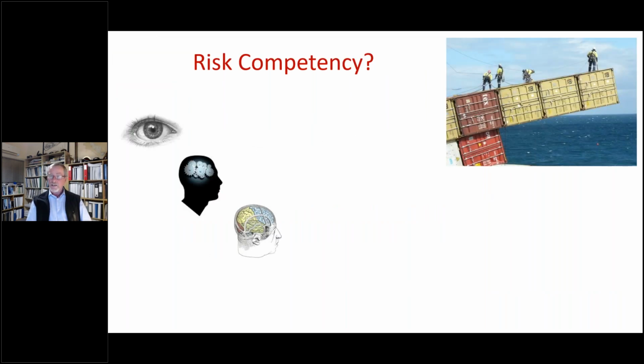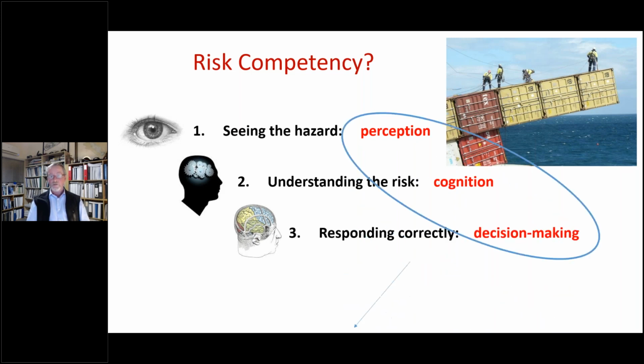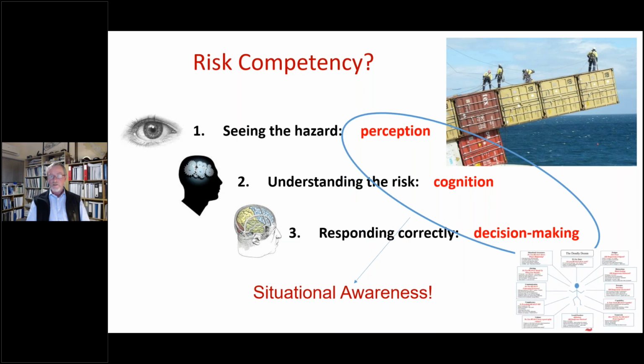Finally, in risk competency, another term that we might have heard chucked around, let's go back to our Ramsey model that we spoke about. Seeing the hazard is the perception, understanding the risk is the cognition, and responding correctly is the decision making. We've seen this before. In the maritime industry, we call it situational awareness. If you look at the deadly dozen, this is the first one that comes up: loss of situational awareness as a reason for accidents. But these are things we can teach. We can teach people to perceive correctly, to understand correctly, and to make the right decisions.